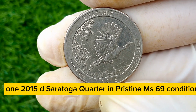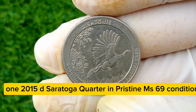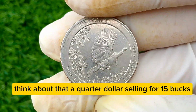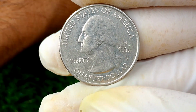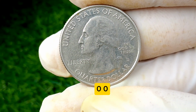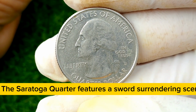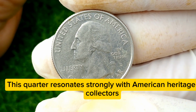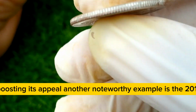Let's focus in on some of the most expensive known sales. A 2015 D Saratoga quarter, in pristine MS-69 condition, sold for over $1,500 at auction. Think about that, a $0.25 coin selling for $1,500. That's a 6,000x increase in value. The Saratoga quarter features a sword surrendering scene, marking a turning point in the American Revolution. This quarter resonates strongly with American heritage collectors, boosting its appeal.